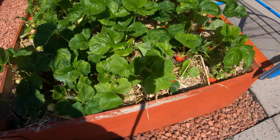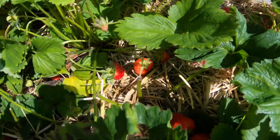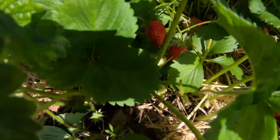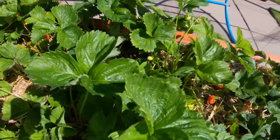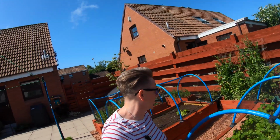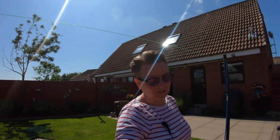Look at this. Just gorgeousness. Gorgeous, gorgeous, gorgeous. Loads of strawberries. So happy. I was trying to think of an expression that's not the really rude Scottish one. I was going to say happy as a pig in shite. But yeah, so generally happy.